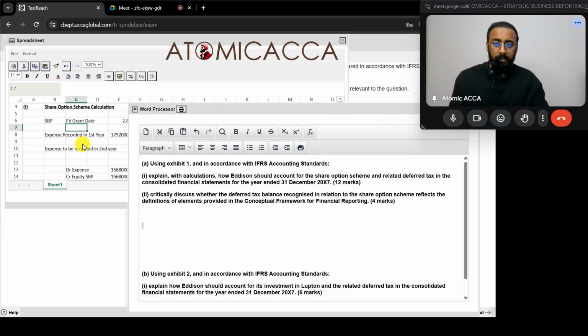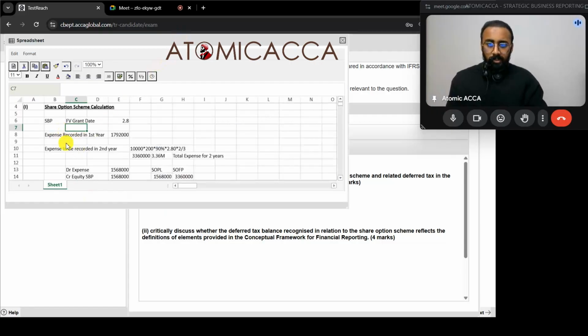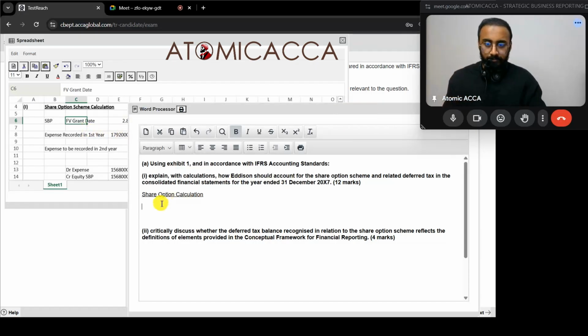Cool. Okay, so answer number A1. What is answer number A1? It is about the share option scheme. So we're going to first talk about the share option calculation, and after that, we are going to talk about the deferred tax implication. What did we talk about in the share option calculation first? It is an equity settled share based payment, and hence we are going to focus on the fair value at grant date for calculation purposes, which is $2.8.